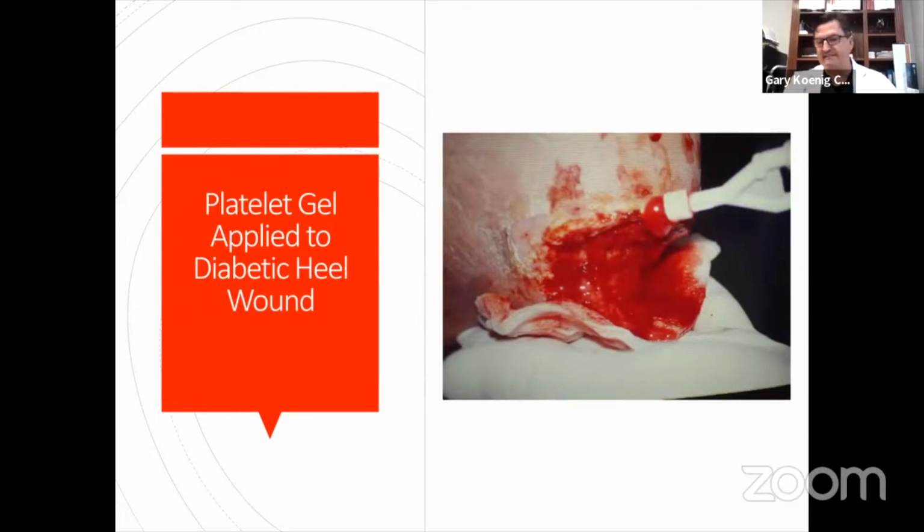Last year, the United States Medicare approved PRP for chronic diabetic wounds, 30 days or more, up to 20 applications, 1 application per week. So that is some very exciting news for chronic diabetics and wound care in the United States.